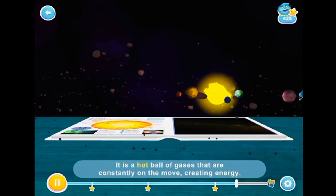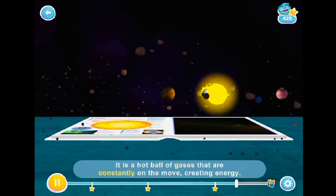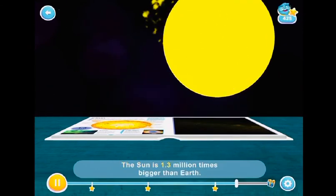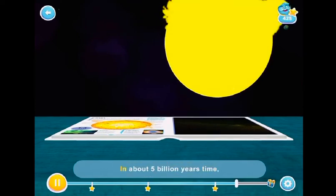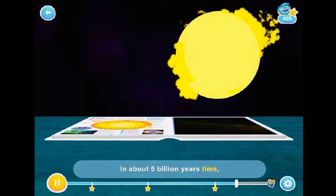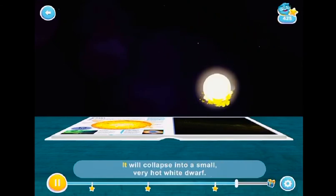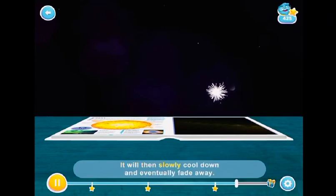It is a hot ball of gases that are constantly on the move, creating energy. The Sun is 1.3 million times bigger than Earth. In about 5 billion years' time, the Sun will have used most of the gases that keep it shining. It will collapse into a small, very hot white dwarf. It will then slowly cool down and eventually fade away.